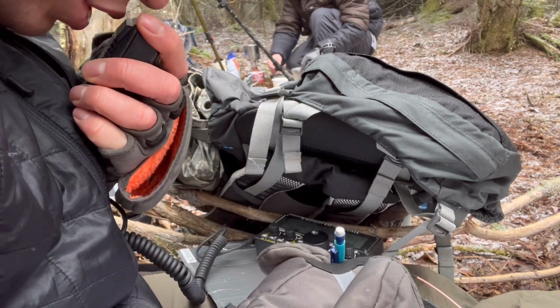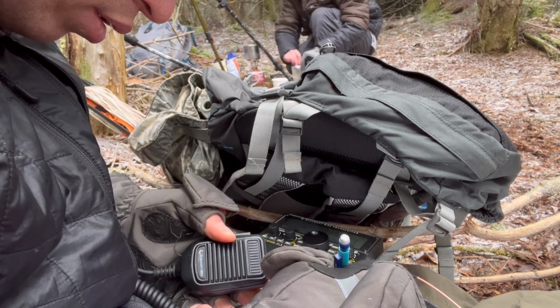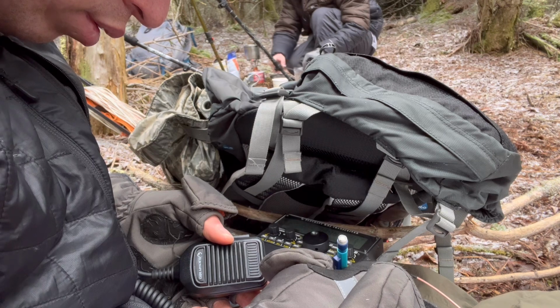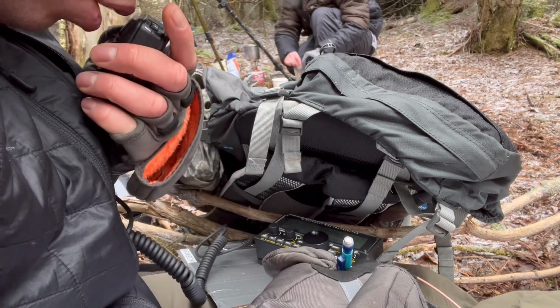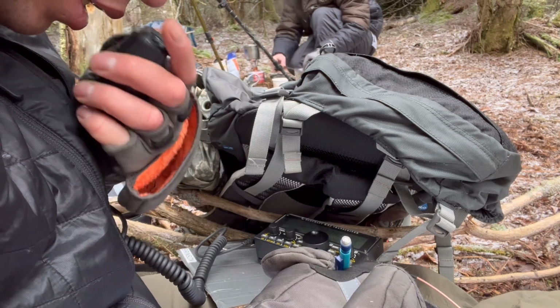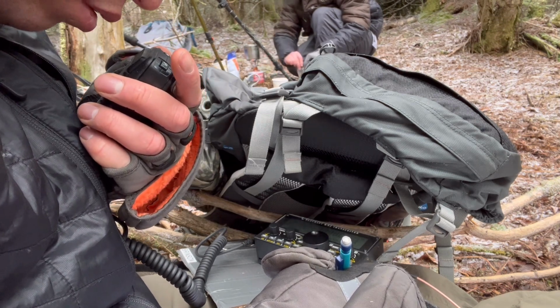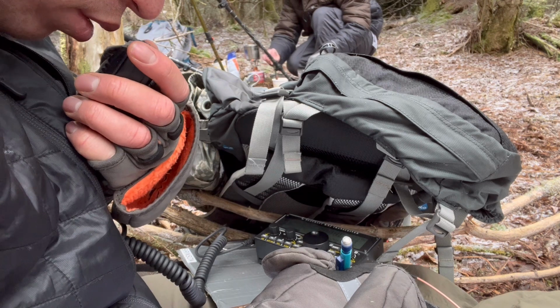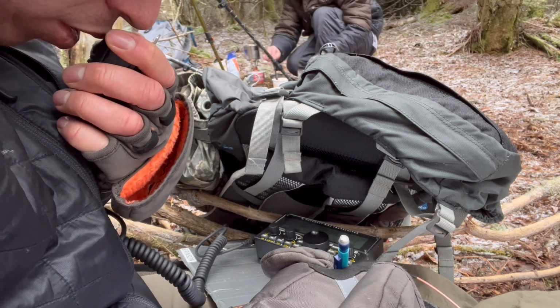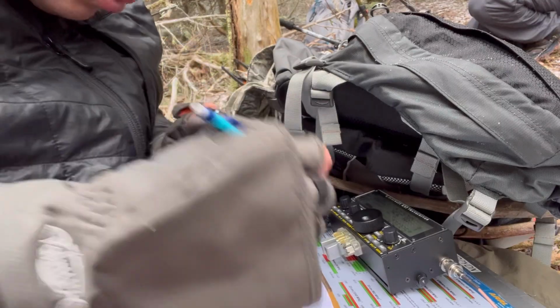Where was your location? And you at GC-003, is that correct? Whiskey 2, Golf Charlie 003. Yep, it's Black Dome Mountain. Roger, roger. I'm about to log it in now. 73, good luck out there. 73, thank you very much. This is KD2YDN calling CQ for Summits on the Air.